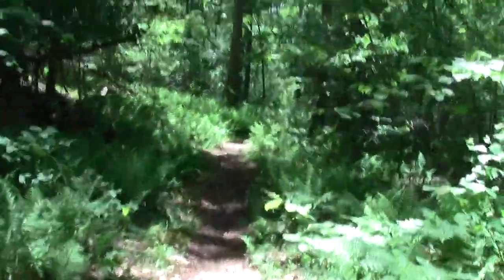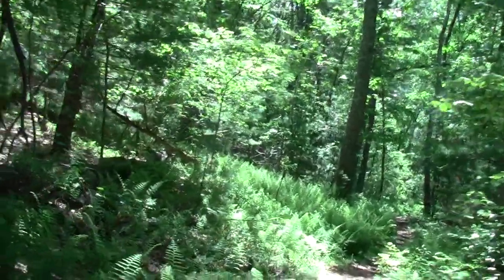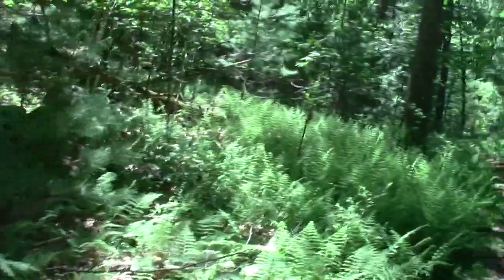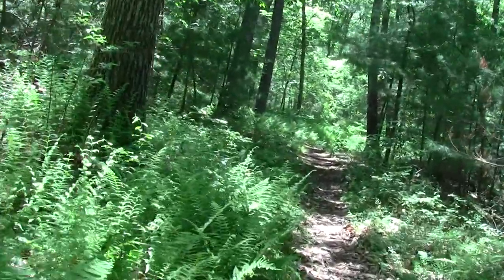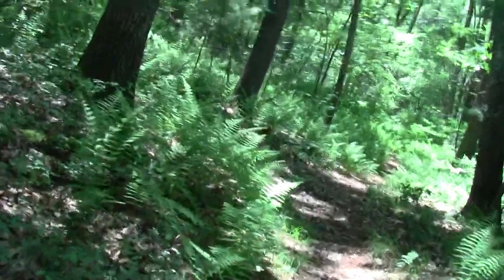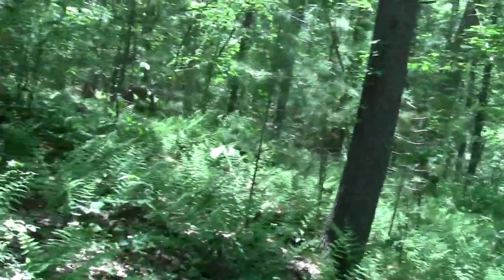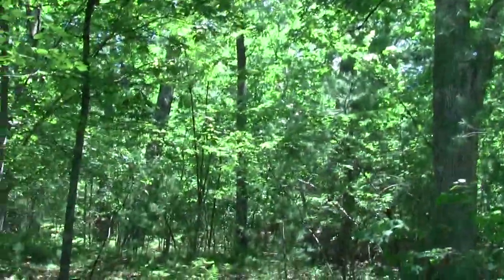Now there we are at the indicated turn. Wasn't too far in the future. Another turn indicated. Yep. And the hill. Wow. Sharp little turn.